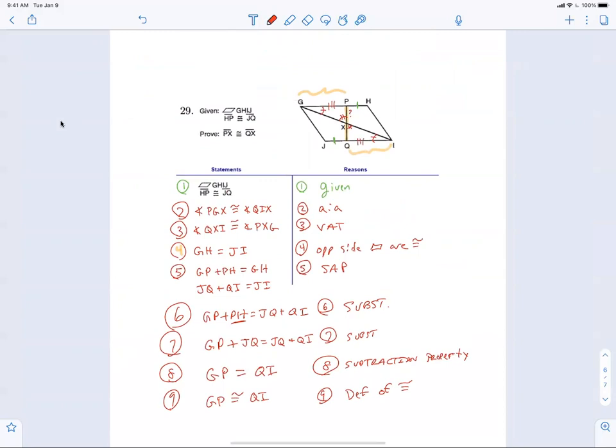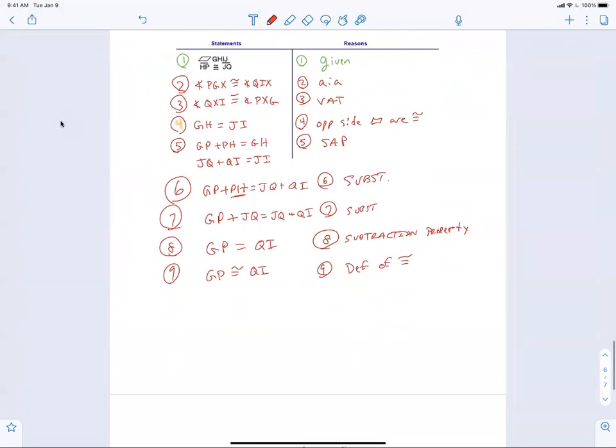So now what's true? I'm taking your word for it. Tell me what it is. Triangle PGX is congruent to triangle QIX. Anybody agree with that?